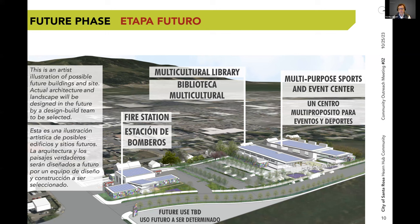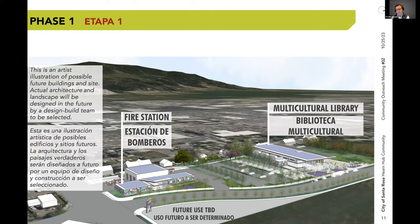The entire vision for this 6-acre site includes at least 3 components: a fire station, a multicultural library, and a multipurpose sports and event center. Right now, based on the funding that's been made available so far, only the fire station and the multicultural library are going to be our focus for this phase of the project, and those are the components that we're going to talk about tonight.